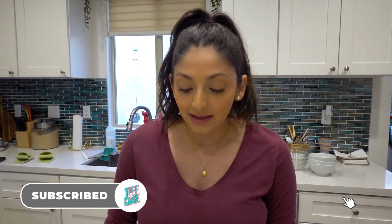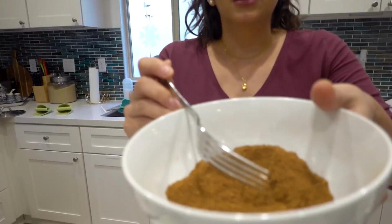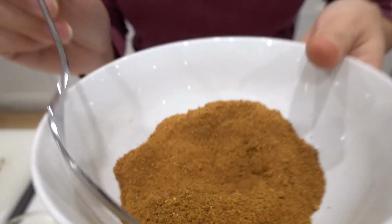But it's okay because that just means we're gonna have more Moroccan recipes in the future to use all this. It smells so good though. I know. It smells really good. Can you smell it? What do you think? It smells good, right?